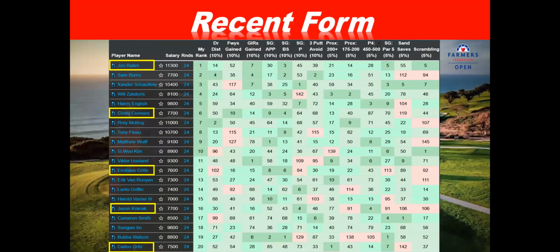Okay, let's get into this. What I do is run a bunch of different models. We're looking for correlation from all these different areas. The first one that I do is recent form. I used to do 36 rounds, but I wanted to shrink that and give an even more narrow picture, so I have put it to 24 rounds. So this is the past 24 rounds.